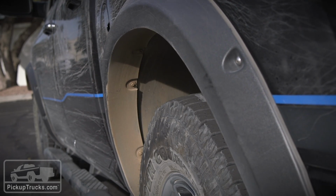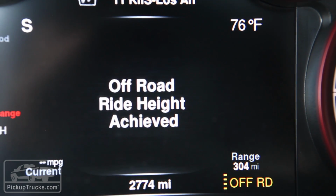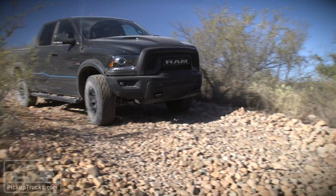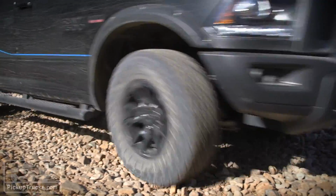When you lift the air suspension all the way up, it makes it really uncomfortable. You don't get the same amount of travel, it feels like, with the shocks. So every time you go over a bump, you really feel the bump.